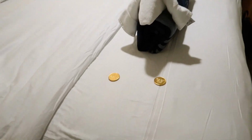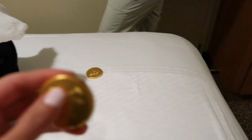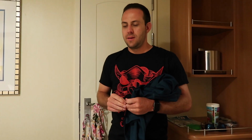We made it back from Pirate Night and we have a little wiener dog, looks like it. And then these chocolates, pretty cool. Very fun. What'd you think of Pirate Night? It was a lot of fun. I thought they did a really good job. Fireworks were very cool as always. Yeah, it was fun. And then the little dance party after was a good time.